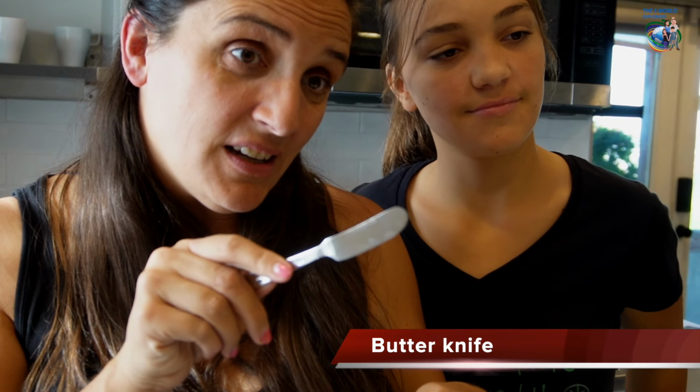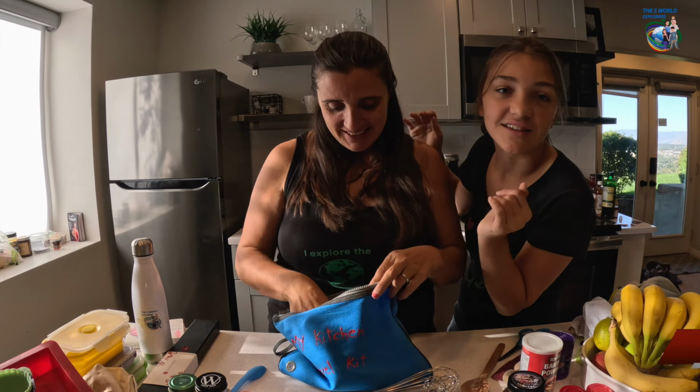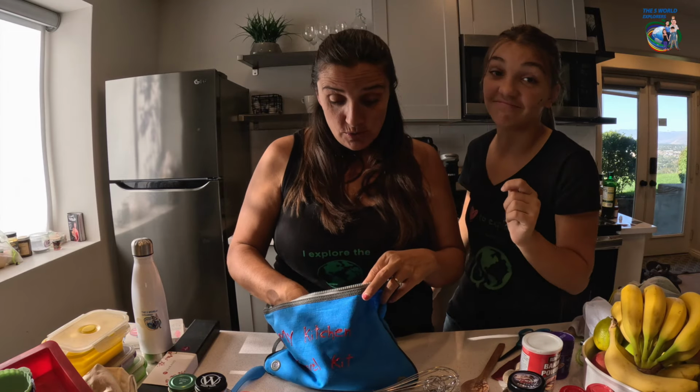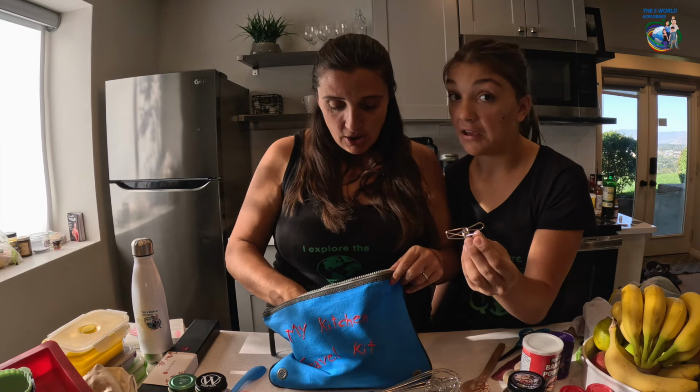But then you want to eat some bread, and you need to put the butter on it. So we have this. Butter. We love things for the kitchen. Then you need to close the bag full of chips, and you have a little clip. We always have some clips with us. We always need clips too. And let's see, what else do we have in here?